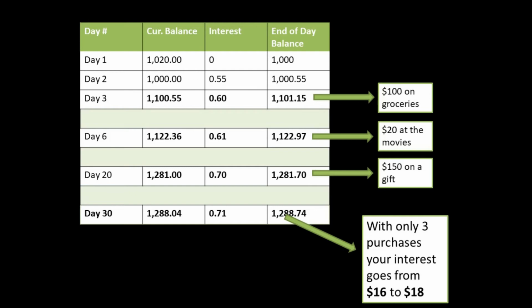Well, this may sound very small. It's just $18 a month. In 1 year, you would have paid almost $200 in interest. That's 20% of what you're owing, and that's assuming that you didn't buy any other purchases either.